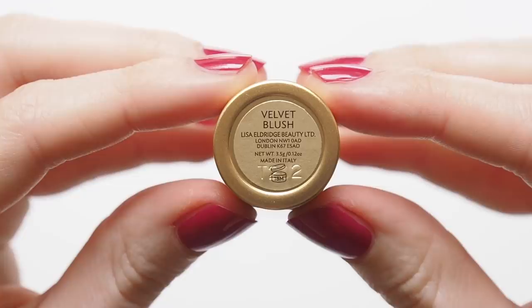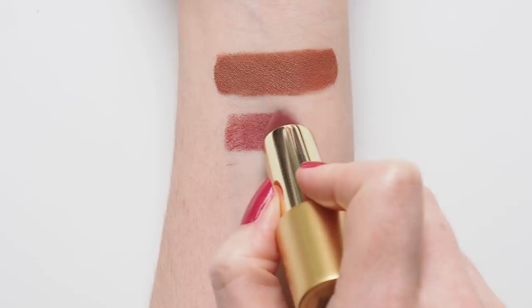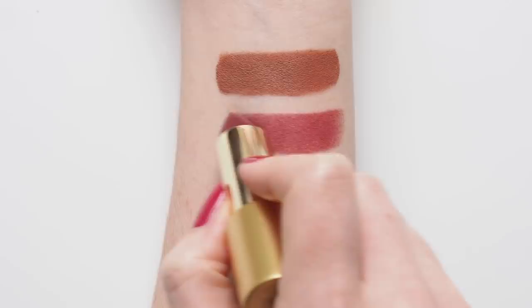Velvet Blush is called a deep pink berry inspired by the flushed hues of Rococo artists Watteau, Fragonard, and Boucher. Could we just have an entire Lisa lipstick collection inspired by art, please? That would be amazing. She calls this a sensual boudoir shade with muted, cool undertones.